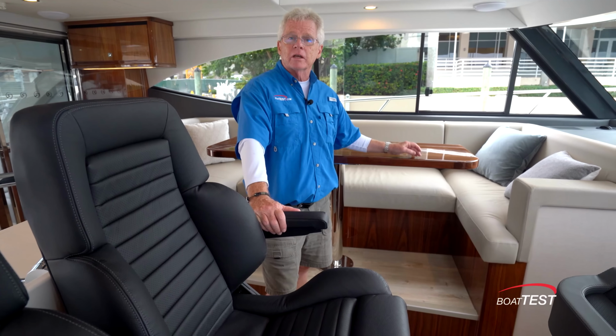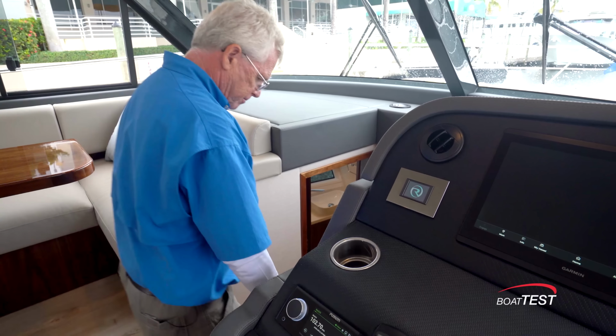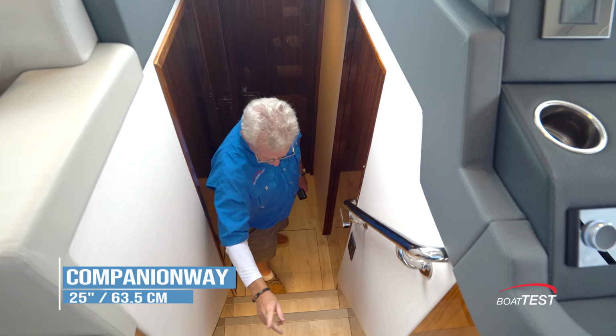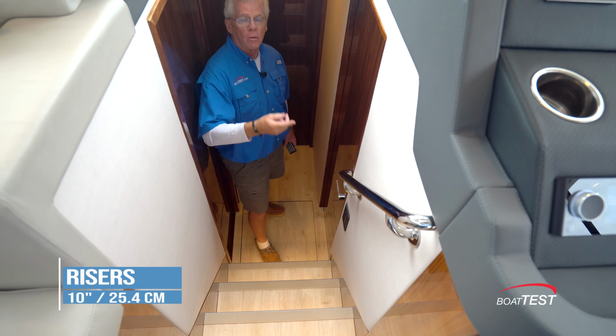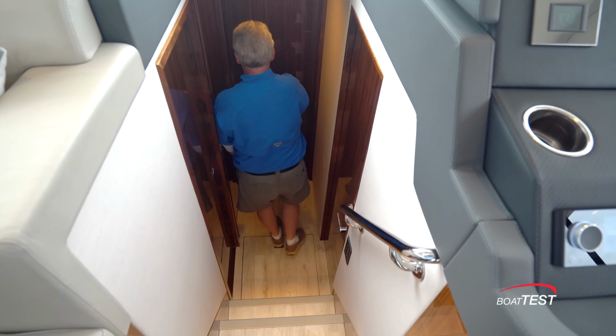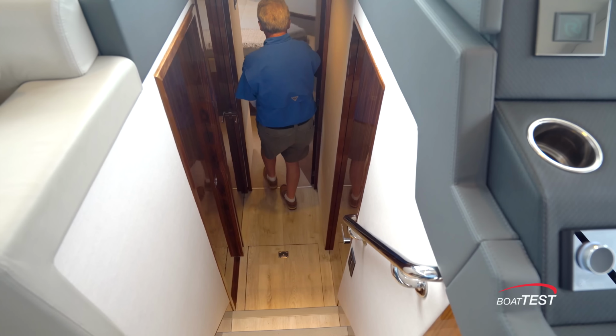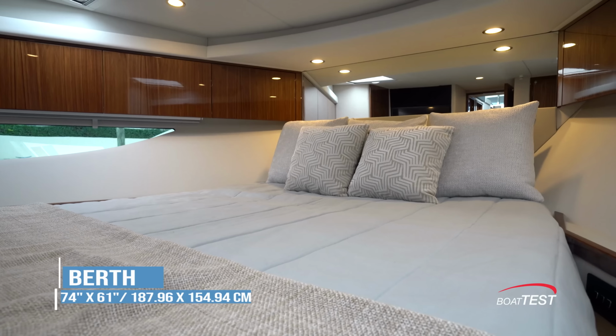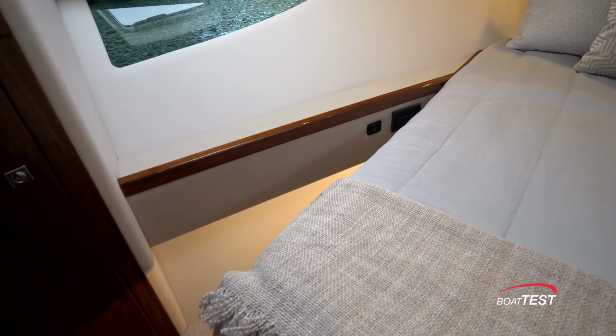Now, let's check out the accommodations. This companionway, 25 inches wide, 4 steps with 10-inch risers. Now on this boat, the master is fully forward. Well, headroom as we enter, 6 feet 4 inches leaves 3 feet 3 inches over the berth that measures 74 inches by 61 inches. It's accessible from both sides with a small step on each side.